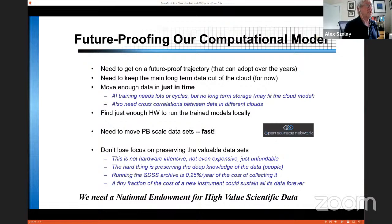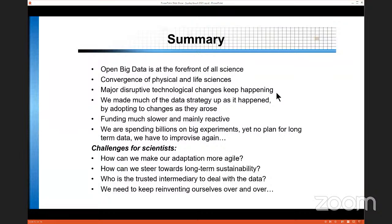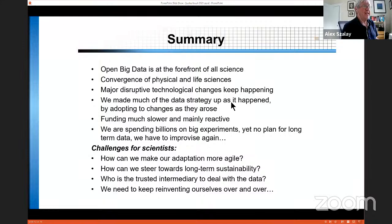Summary. Open big data is at the forefront of all science. Disruptive technologies keep happening, and they will keep happening. We basically made much of the data strategy as it happened. And many of you sitting around the screen remember how it all went down, adapting to changes and challenges as they arose. And the funding, and we are still doing it, because we are entering this new phase when some of this data is starting to become dormant and we need to figure this out.